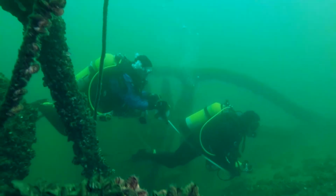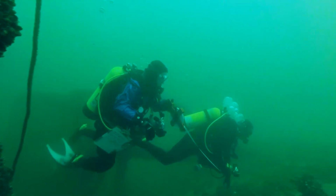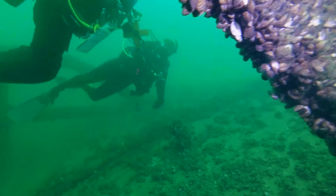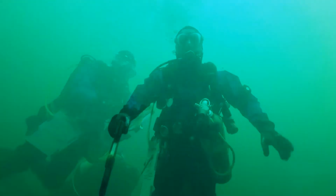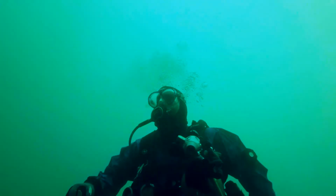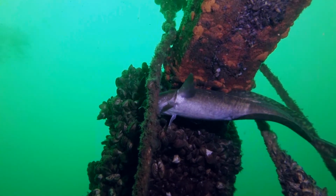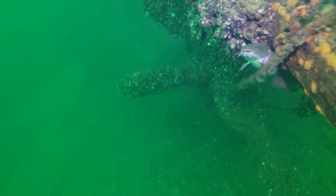Team 1 finishes gathering information on their measurements ahead of schedule. They signal that they're going to return to surface so they can extend the bottom time on their second dive. As they do, I notice a second burbot hanging underneath the chain attached to the downline.